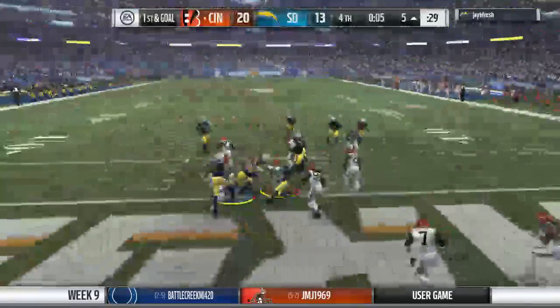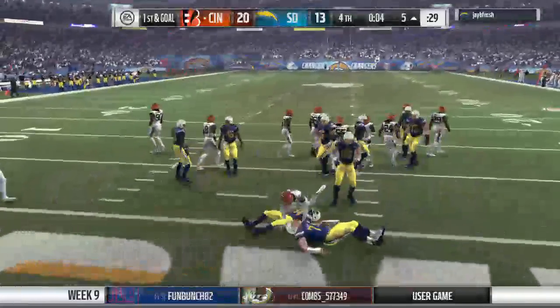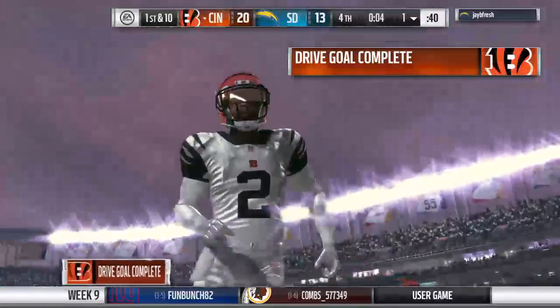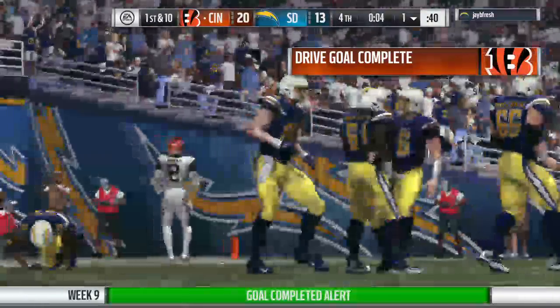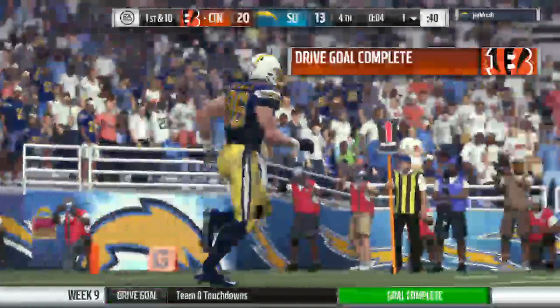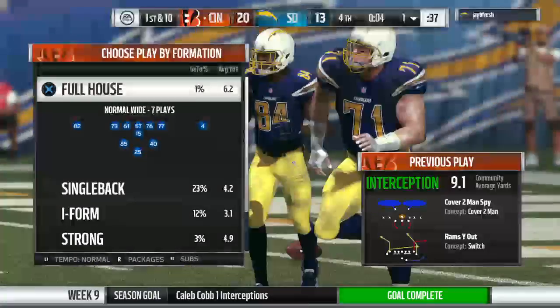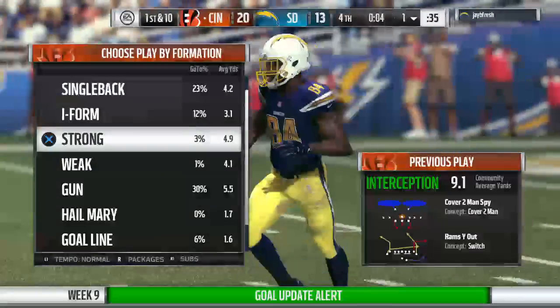And, oh, a crusher there as it's intercepted. A great read, and it's picked off. And a big turnover there as his guys will get the football back. Now this Bengals offensive unit ready to see what they can do here. The clock cannot be stopped here. Defense can't do anything. So kneel it down, take it home.